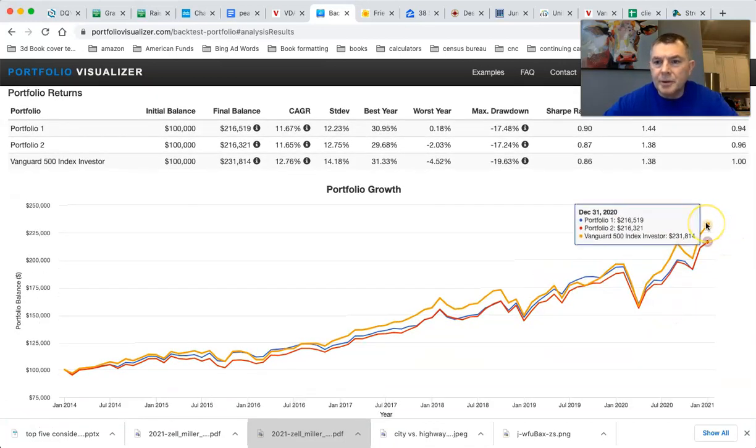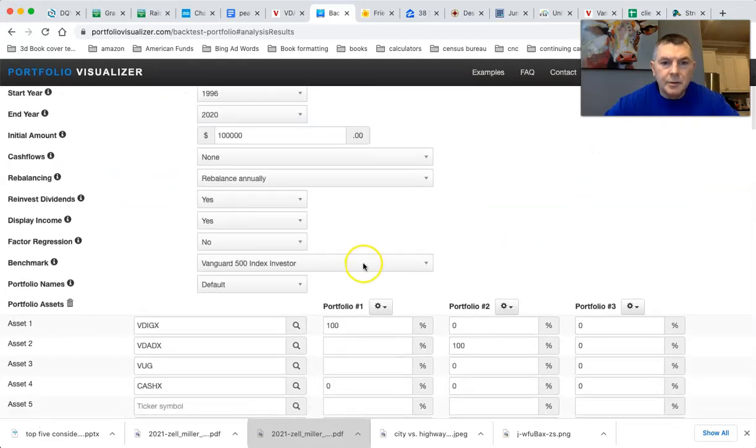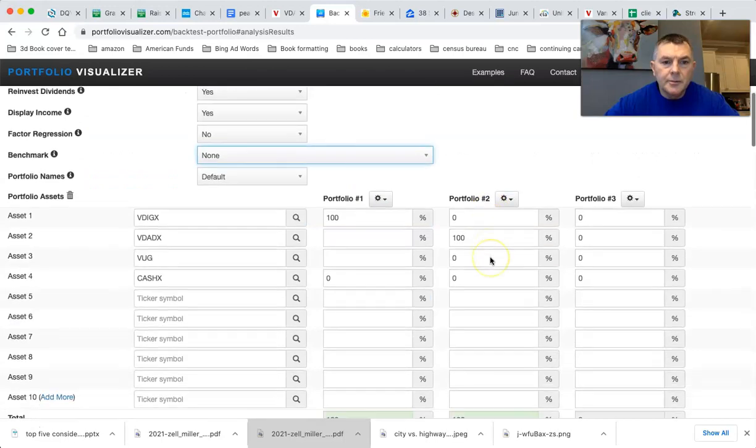So here's the S&P 500. Actually, let me just get rid of the ETF. Let me just get rid of the index too. We'll just go none.